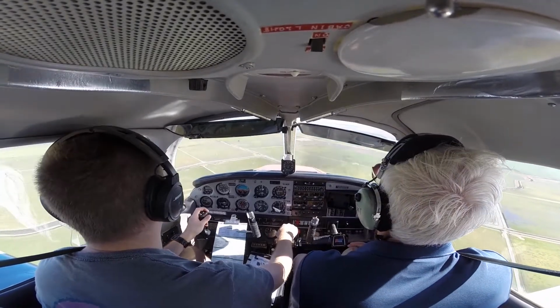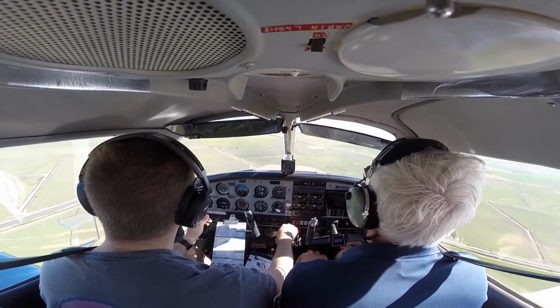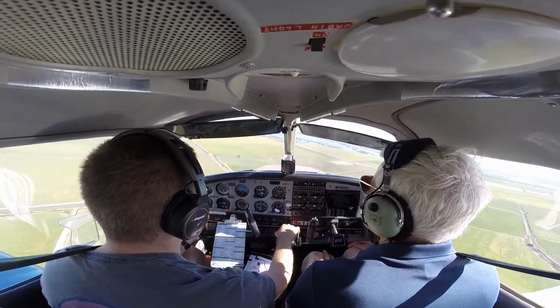Travis Approach, 63 Mike. We're going to be doing some ground reference maneuvers at or below 1,000 in this area. Is that okay? November 63 Mike, affirmative, sir. Roger, 63 Mike. Attention all aircraft, new Travis altimeter 2992.